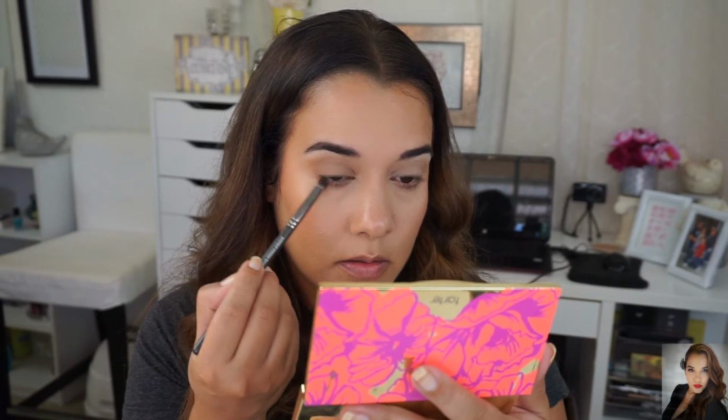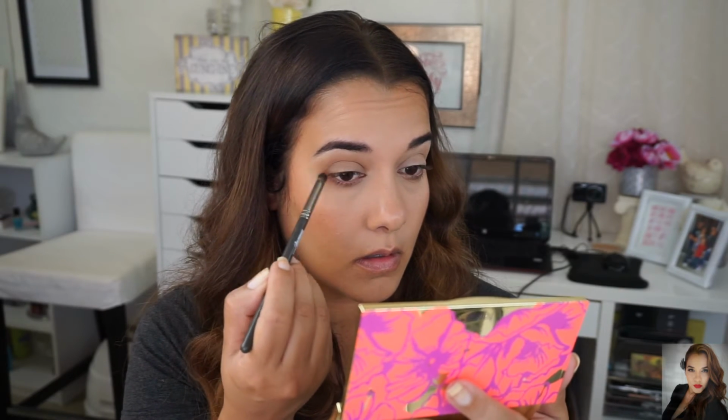I will be adding Sweet Tea, which is the same shade I just used on my crease, and I'm gonna add it right here under my lash line just to tie that up with my upper lid. Just wrap that around there. With the same brush, I'm going to take Summer Breeze and add that into my tear duct area just for a nice highlight.